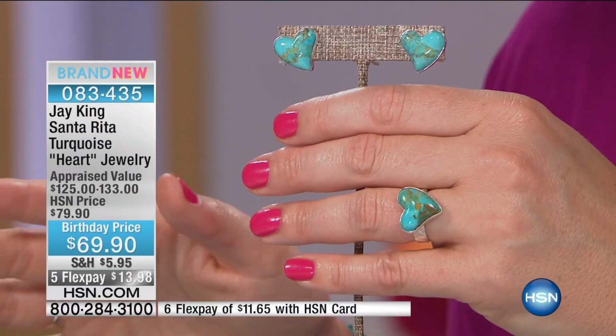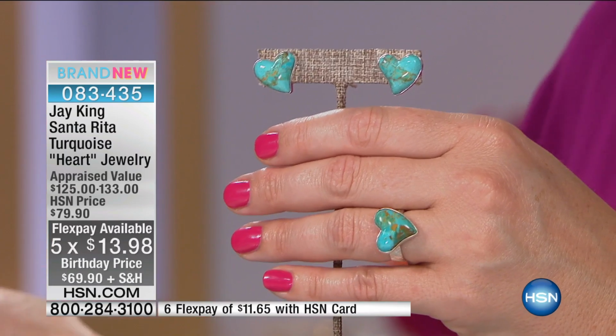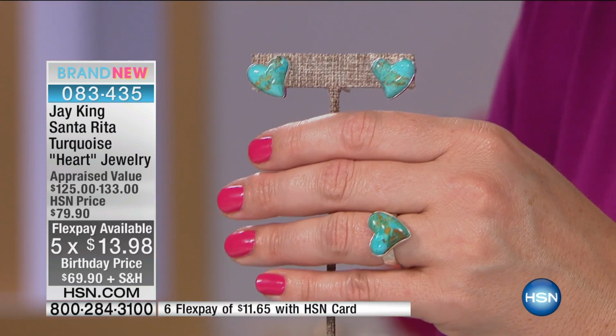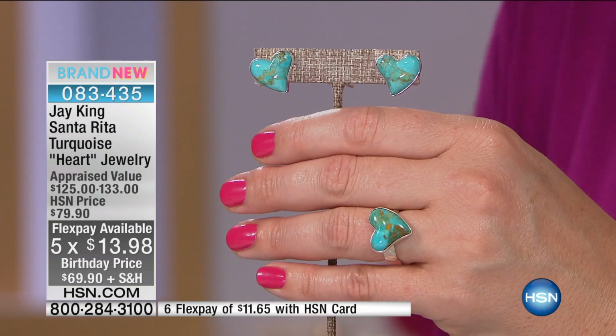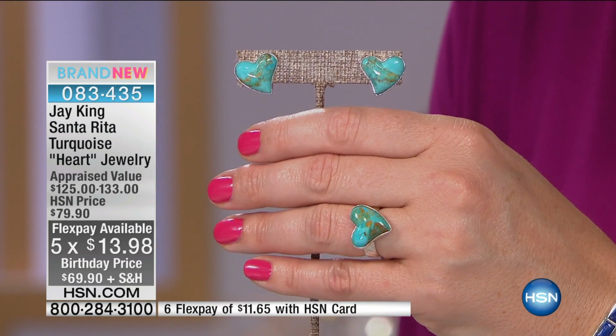But currently, right now, if you would like, with the 5 flexible payments, there's something so sweet. To me this is ageless, Jay. Well, I would wear it, my niece would wear it, my mom would wear it. We would all love it. Anything in turquoise.